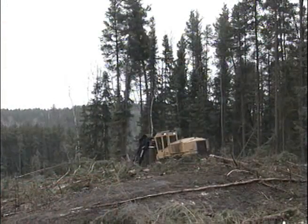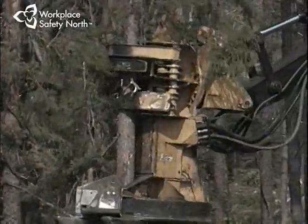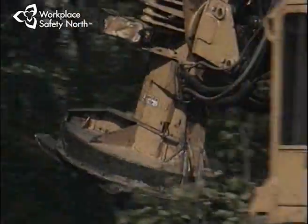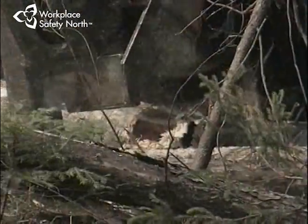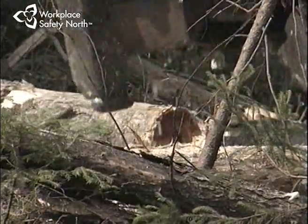The first type of energy you need to watch for is known as kinetic energy, or the energy of motion. An example of this can be seen in the rotating blade of a feller buncher. You must stay out of the danger zone when it is operating, and you must wait for it to come to a full stop once it is shut off.